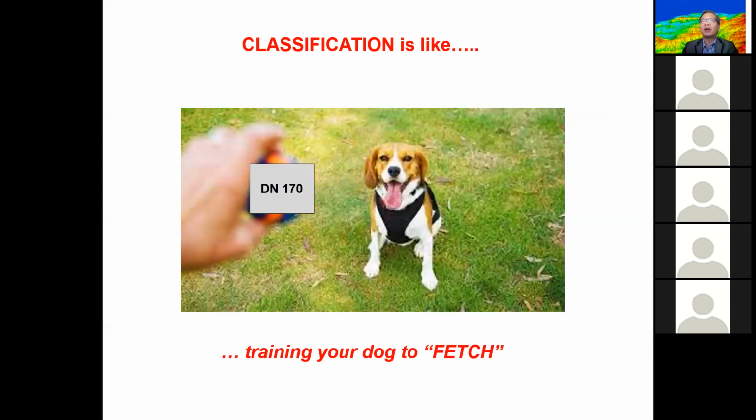Or probably, who among you does laundry every week? Especially the men. What's the first thing that your wife would say, if you have a spouse? Separate the whites from the colored clothes. Because if you join the white or light clothes with the colored clothes, especially the red ones, they may stain. So it's basically trying to separate which pixel belongs to a specific class.